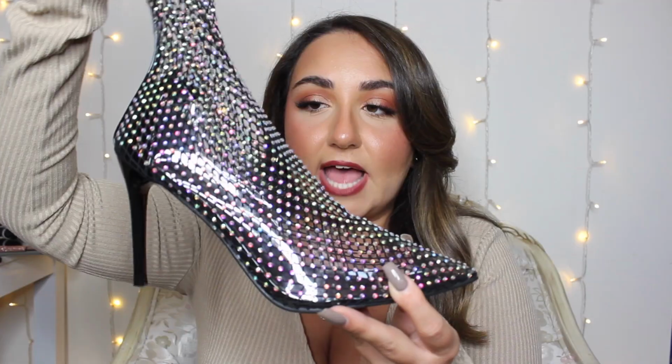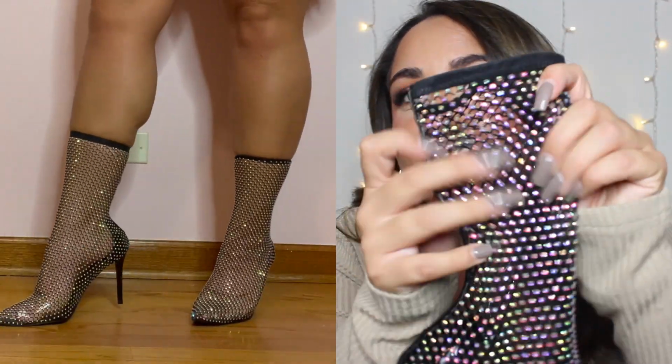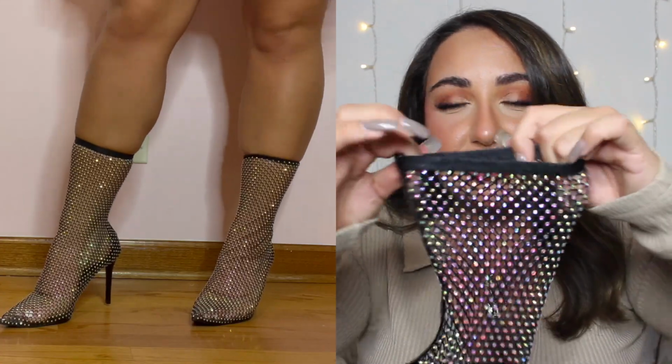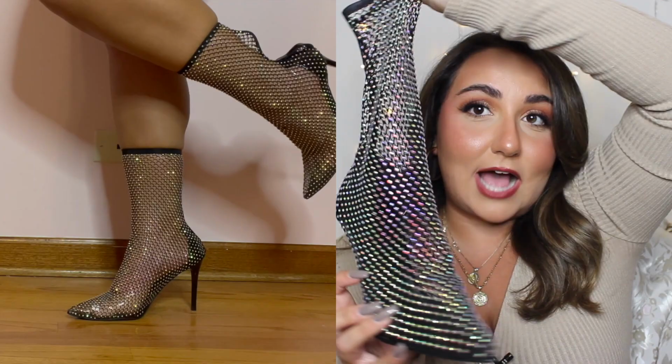Moving on to the next pair of shoes, which is another one of my favorites. When I saw these on there, I had to grab them. They are these beautiful sock booty stiletto pump rhinestone heels. So it is a clear, slip-on, regular style heel, and then you have this laced, fishnet rhinestone material. It's stretchy up here at the top. These are the cutest little sock booties ever.